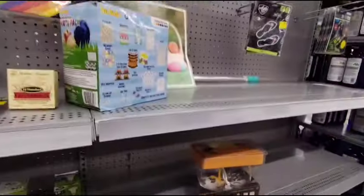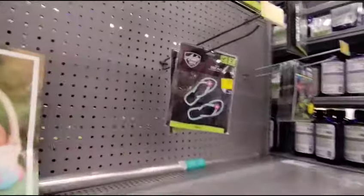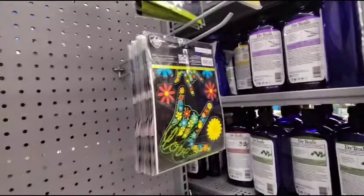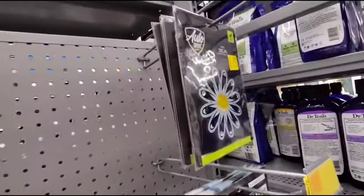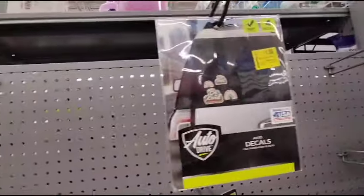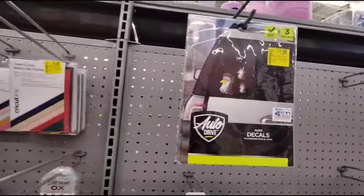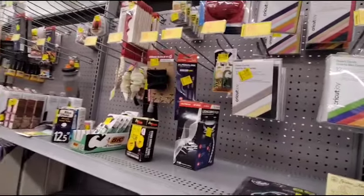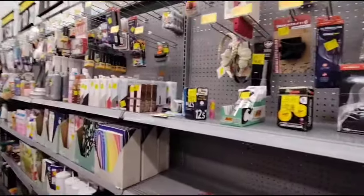Let's see. These are on clearance. I don't know how much they are. All right. Let's see. Auto decals, $1. You have the flip-flops. You have the Hang 10. The Daisy. You get $4 for $1. You got the Eagle with the sunglasses for $1. That's cool. And let's see what else is here.